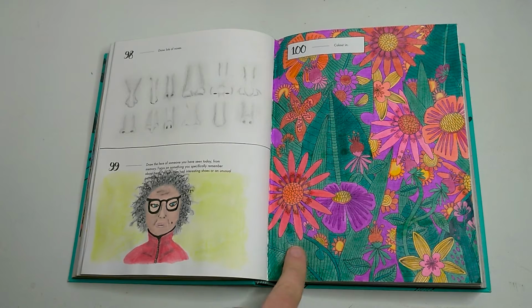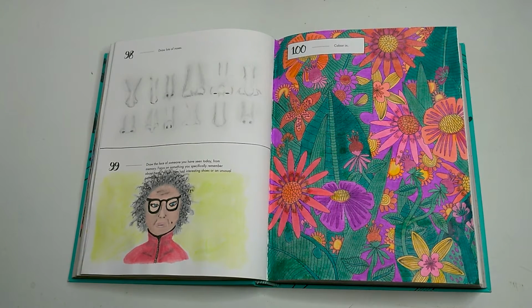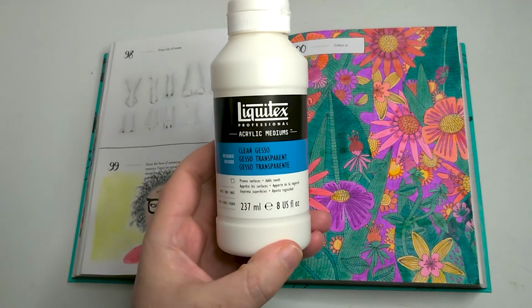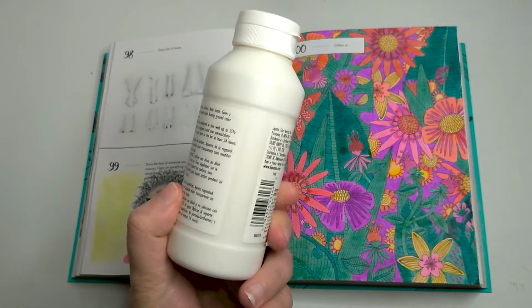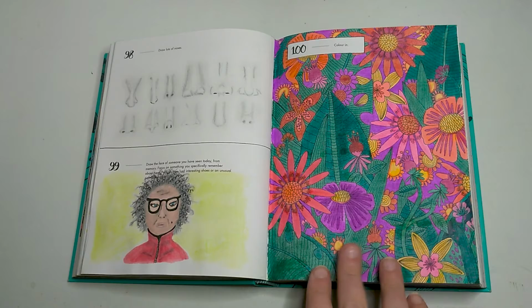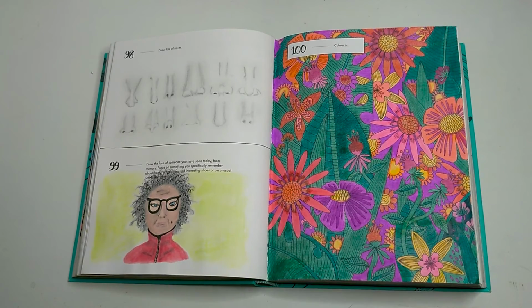So page 100, I gessoed the page using Liquitex Clear Gesso and used felt tip brush pens to get the colours. I just used this Liquitex, let it dry overnight, and tried to get an even finish. I did sandpaper it down as well because it was a bit grainy, just so it was a bit soft.